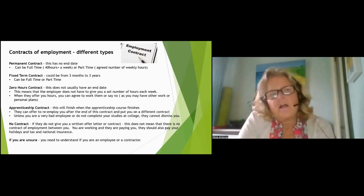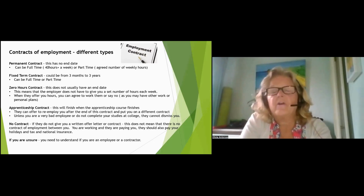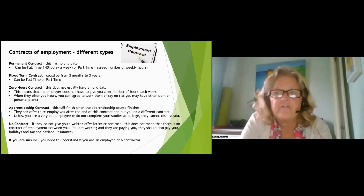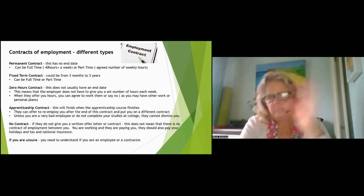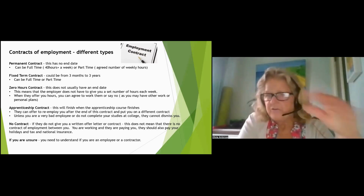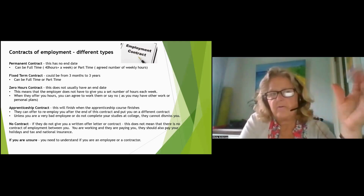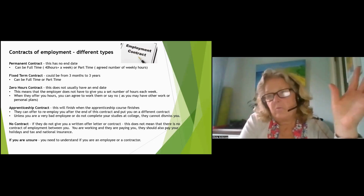So this slide is about different types of contract. It can be a bit confusing. So the normal basic type contract, the one that people imagine to be a contract, is a permanent contract. So you start working for your employer and then you're there however long you wish to be there, or they want, given that there's no problems, you could be there for 20 years. So it's no end date, can be full-time or can be part-time with agreed hours. So that's one type of contract.